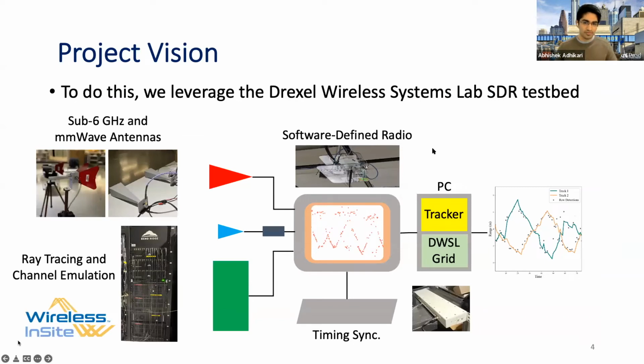To do this, we leverage the Drexel Wireless Systems Lab. Drexel has a large-scale software-defined radio testbed, and I'll cover some of the key elements of this testbed. On the left-hand side, we have sub-6 gigahertz and millimeter wave antennas. We have ray tracing and channel emulation tools. In this case, we used Remcom's Wireless Insight.